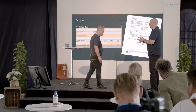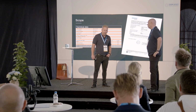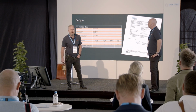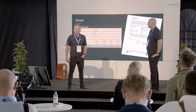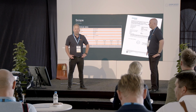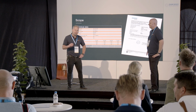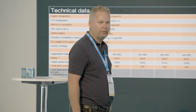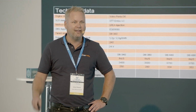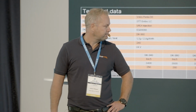And as we mentioned, we are basing on the Volvo Penta D6 engine from 340 horsepower up to 480 horsepower. And IPS, no issues. Waterjet, no issues. Aquamatic, for sure, but we are also open for projects with Aquamatic. We need to bypass the exhausts, to be a little bit detailed, but that's how it is.